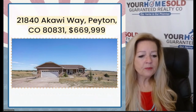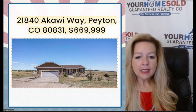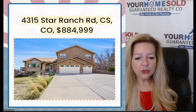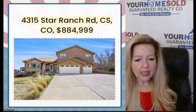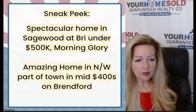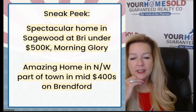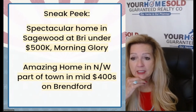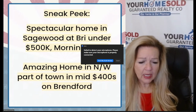Really, really nice home. A beautiful ranch, kind of like a hobby farm on Cowie Way in Peyton at $669,999. A gorgeous 2-story in the Broadmoor Bluffs. That one's now priced at $849,999. And we have some fantastic homes coming very soon, including this weekend. We're featuring a home on Crandall Drive in the mid 400s, a 2-story with a finished basement that has beautiful flowers, great backyard, and many others.